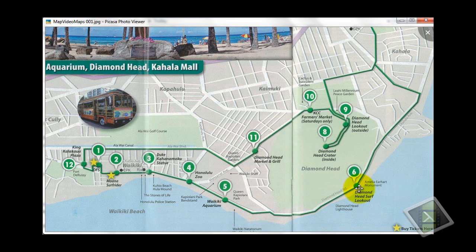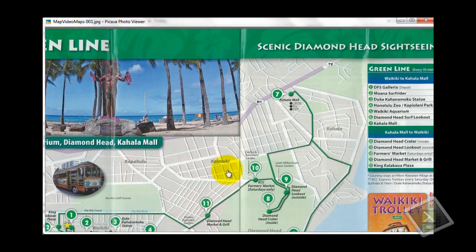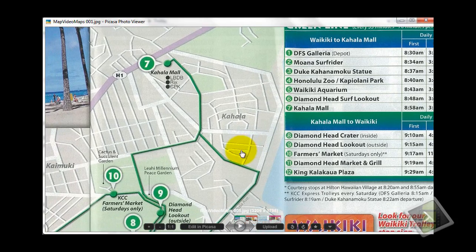The trolley will stop here for about 5 minutes, and you can get out and take a photo. You can see the surfers down below. And it'll drive through this neighborhood, which is really nice. And like I said, go over to the mall, inside the crater before coming around. Alright, so this one runs every 35 minutes. And if you were to get on and not get off, it would take 70 minutes to do the route.